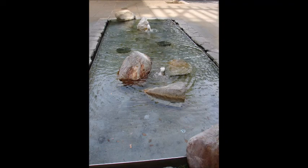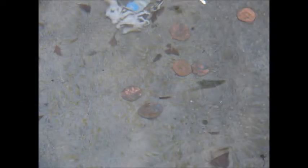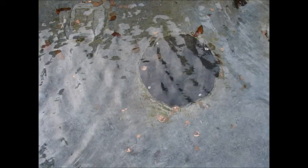Okay, now I've often wondered about this next subject I'm going to bring up. It's about wet money. Yeah, wet money. Okay, let me put the pictures up. Yeah, right here.